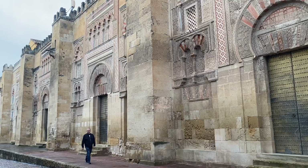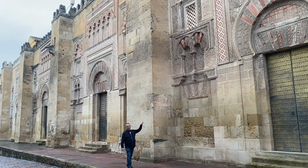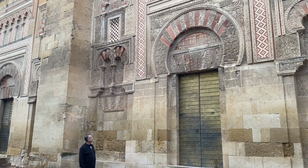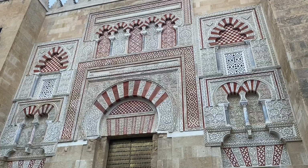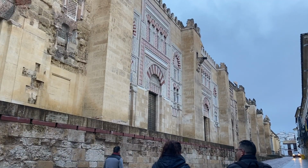It's a very impressive building, both inside and out. And just an example of how detailed the building is, look at this stonework on the outside here. It's absolutely phenomenal. This is one of the best views of the Mezquita, the Puerto de Espíritu Santo. You can see all the details above the door. It's absolutely fabulous.